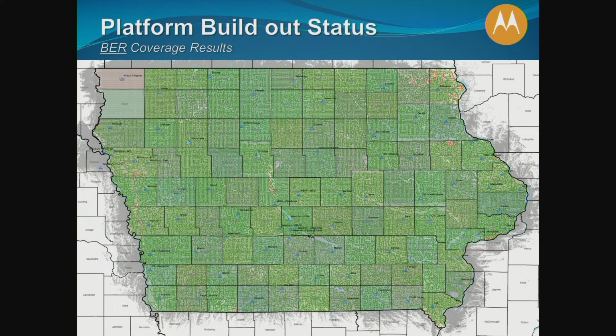So right now, if we were to fail these 2 counties that are left, we would still meet the 95% coverage requirement. So we're very confident that we're going to pass. This would be a time for me to make a bet, but.